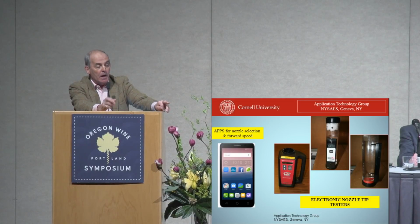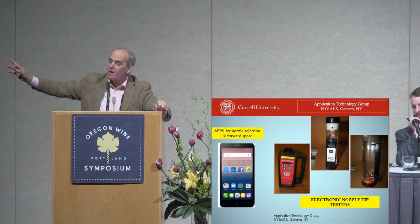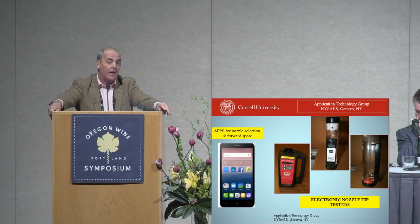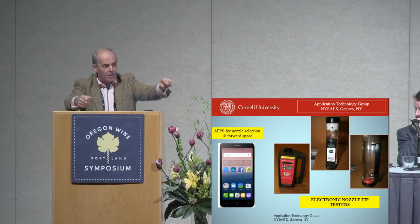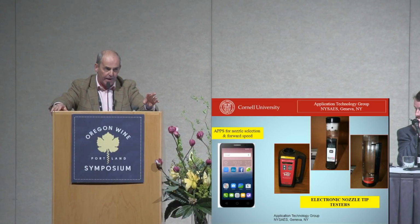Anyway, the other thing to do to speed up calibration is electronic tip testers, these small flow vessels which you can buy. They speed up calibration, for a vineyard sprayer, to 10 minutes. Calibrate the whole sprayer in 10 minutes. If you're taking more than 10 minutes, you need to buy one of these. You fit the hoses to all the nozzles, then you get the end of the hose, the machine is working. There's no spray. Remember rule one in calibration: don't get wet.